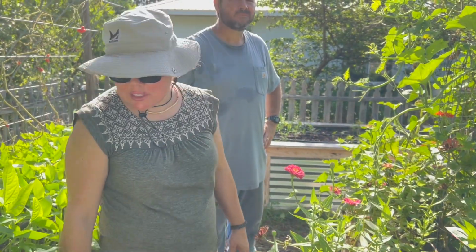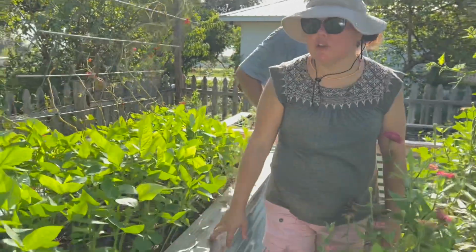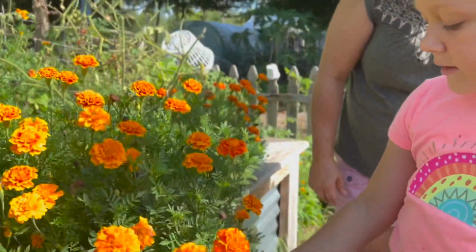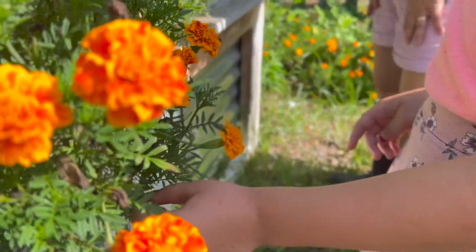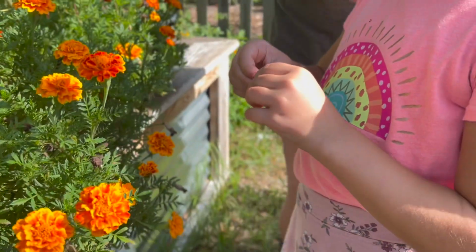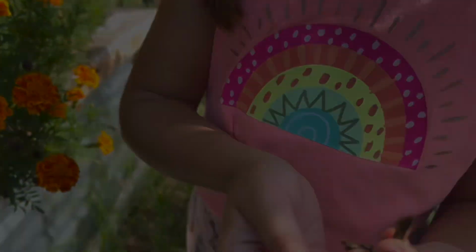We enjoy having this ledge here because you can sit and rest, or you can put your pots out here. We put seed trays out here sometimes. See these little things? They look like dead flowers, but they're actually not. They're seeds. Yeah, these inside are little seeds.